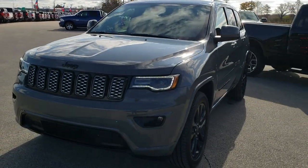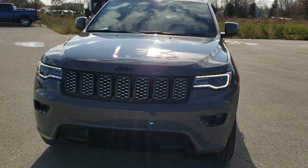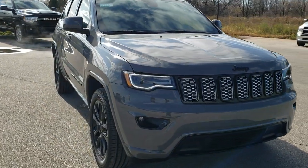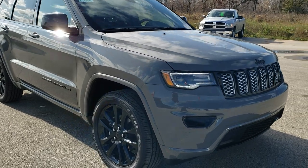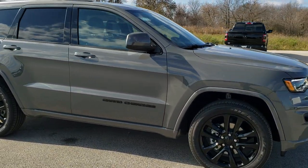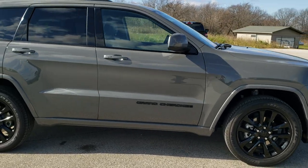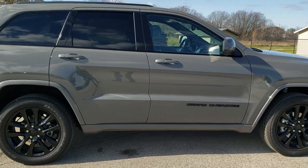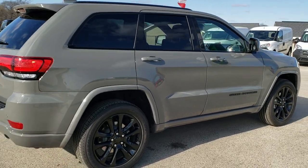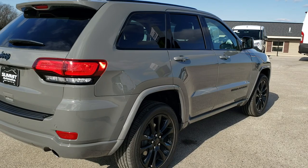Cherokee headquarters. Today we're doing a walk around on this 2020 Jeep Grand Cherokee Altitude Edition. And we're just gonna do a walk around on it, do a little bit of a review. The color is Sting Gray on this Jeep. Really a good looking color. It's been popular among Jeep fans.